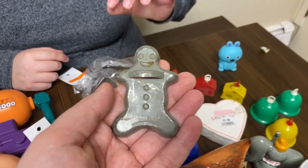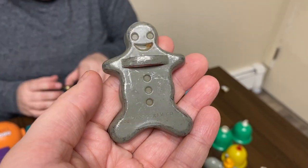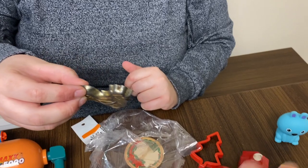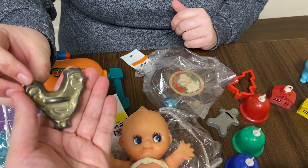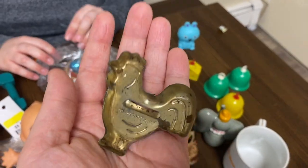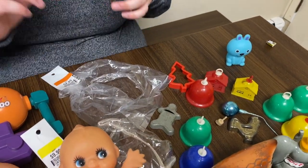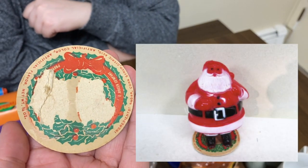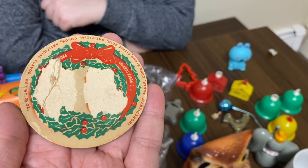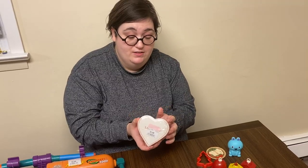I'm obsessed with this little gingerbread cookie cutter. It says Transogram Company, but look at that little face. Oh my god, it's so cute. From the same company, a little chicken. There was a chicken in here. And you know we love chickens too. Well, you love chickens. You're forced to love chickens. And then this, which I noticed right away. I'll insert a picture right here of what this originally was attached to. So this is, I guess, a backing card or a platform on which a plastic candy container would stand.